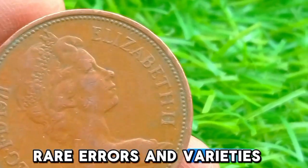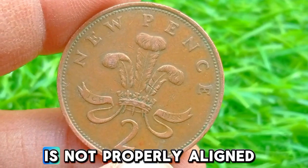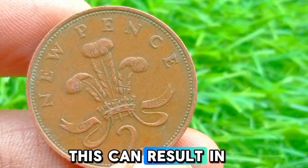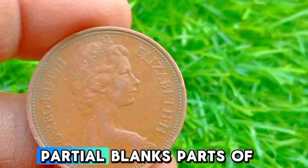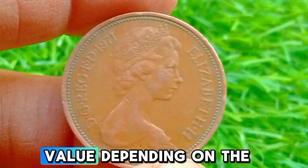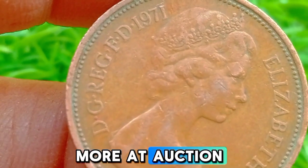Rare errors and varieties. 1. Misstruck coins. Misstrikes occur when the coin is not properly aligned during the minting process. This can result in off-center strikes, where the design is shifted to one side, or partial blanks, where parts of the coin lack design features. Value. Depending on the severity, these errors can fetch £20 to £100 or more at auction.